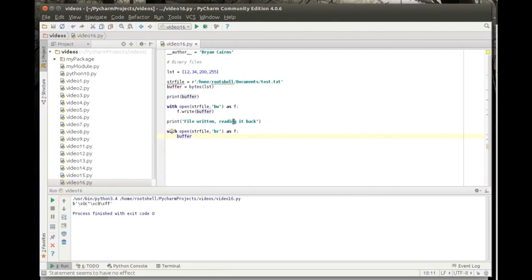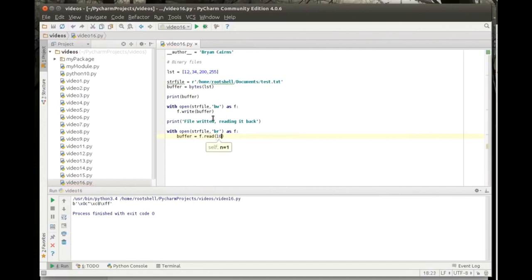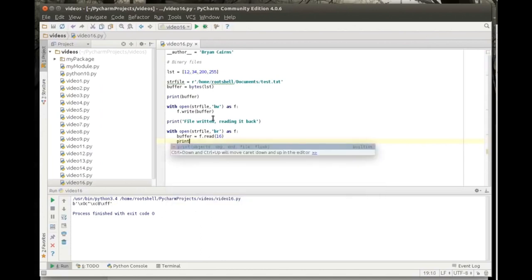So let's go buffer equal, oops, and we want to read, you can read all of it, we're going to read a maximum of 16 bytes. If you just do read, I think it's just going to read all of it, but I just wanted to demonstrate that you can limit how much you're going to read back. And now we're going to print.